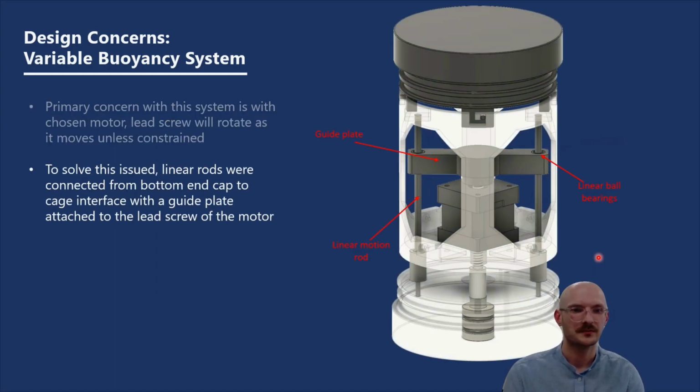So to solve this issue, I designed the float so that it has linear rods that are attached to the end cap and then attached up here. And I designed a guide plate with linear ball bearings essentially press fit inside them to travel along. And so this guide plate here is mounted to the top of the lead screw, and as the motor receives signals to move, it wants to rotate, but it's constrained by this guide plate.